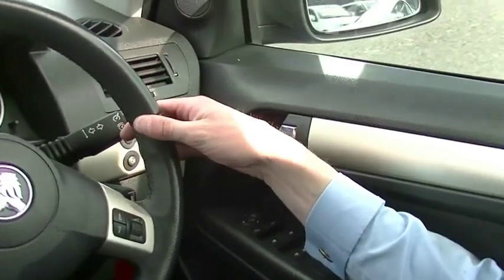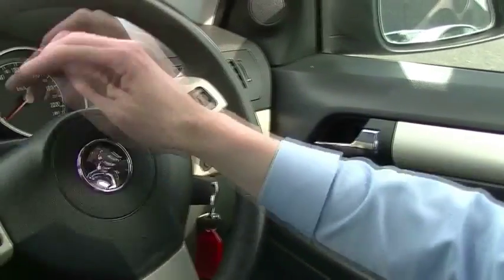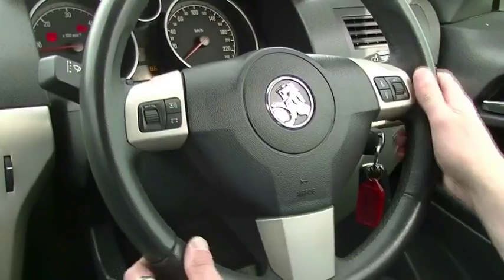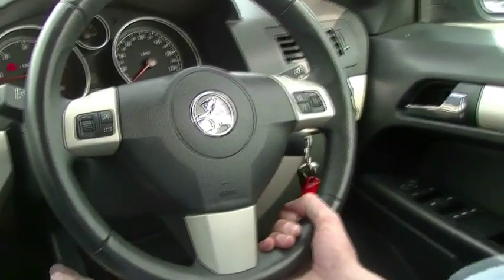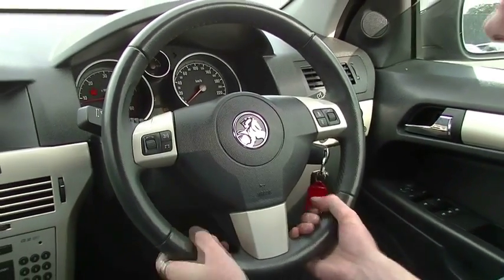On the right hand stem we do have our indicators, and on the left hand stem we do have our window wiper controls. Steering wheel is height and reach adjustable, so put that in a nice comfy position, lock it into place and you're all set to go.